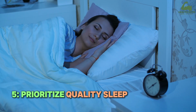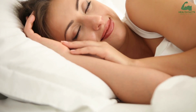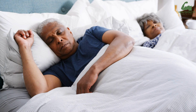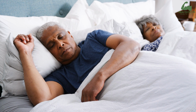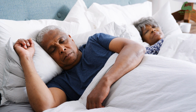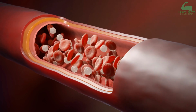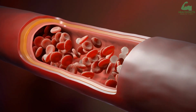5. Prioritize quality sleep. The final key to reducing insulin levels is ensuring adequate, restorative sleep. Evidence shows that individuals working night shifts are more prone to obesity, partly due to elevated glucose levels caused by sleep deprivation. Lack of sleep stresses the body, prompting increased insulin production and disrupting hormonal balance.